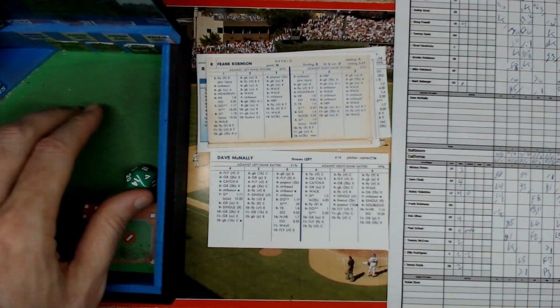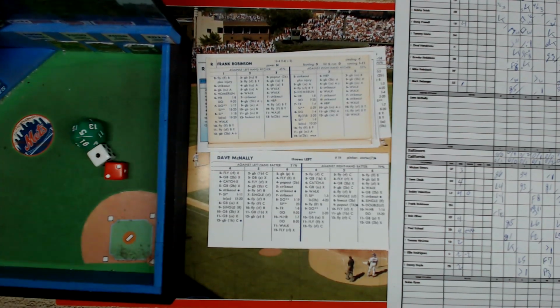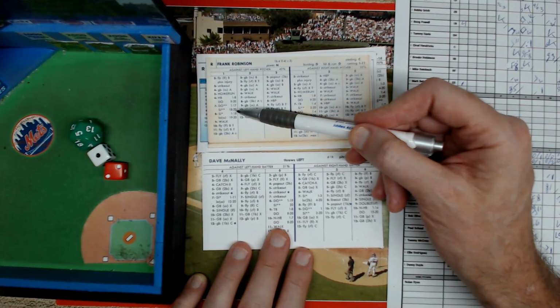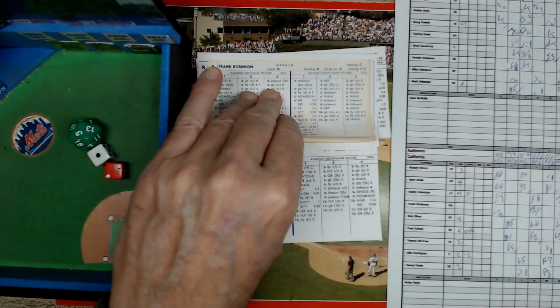2 out. And here's Frank Robinson. Robinson's got 2 hits, a double and a single. He's 2 for 3 today, and here's the pitch. It's a 1 and a 7, and that's going to be a drive in the gap. That's going to split the outfielders, roll to the wall. Robinson, 1 hop off the wall. He drove that, and it's going to be an RBI. RBI double for Frank Robinson.